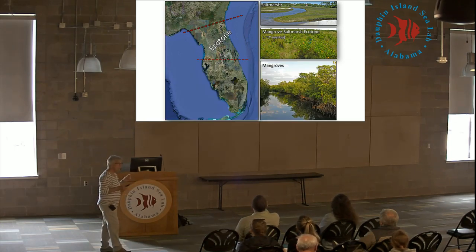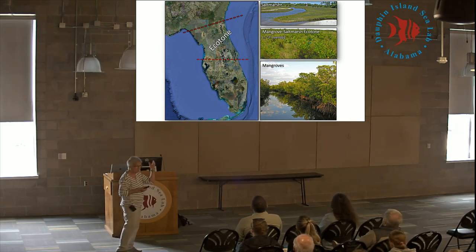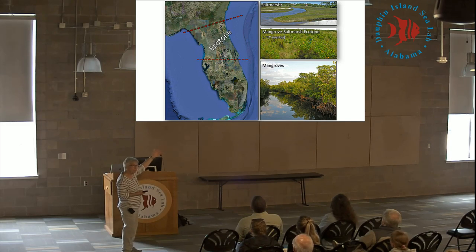So a lot of the work I've been doing recently has been in Florida, and Florida's a really nice place to work on this mangrove expansion because of this north-south latitudinal gradient that we have. In the southern half of the state, from about 28 degrees southward, it's for all intents and purposes tropical, and it's pure mangroves when you go to the coastline.